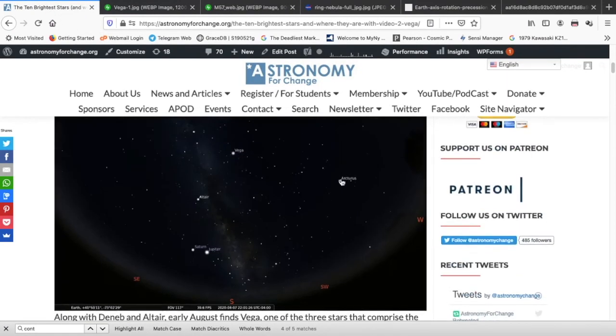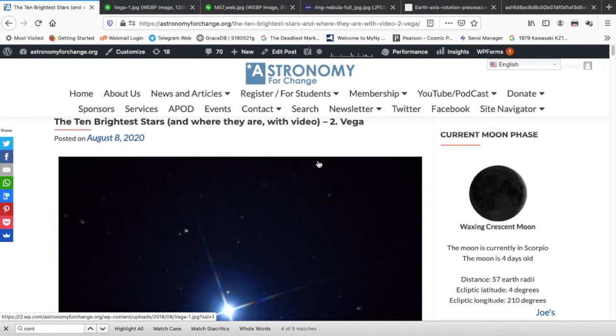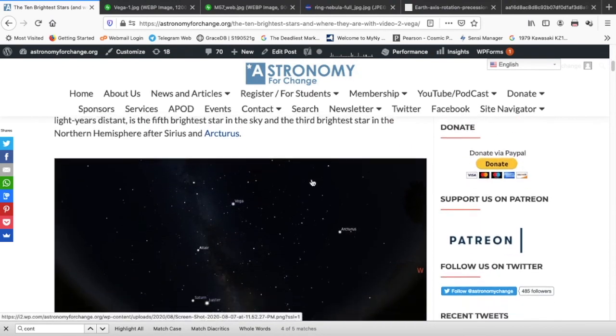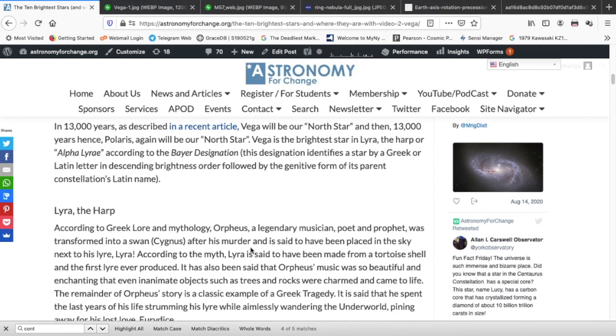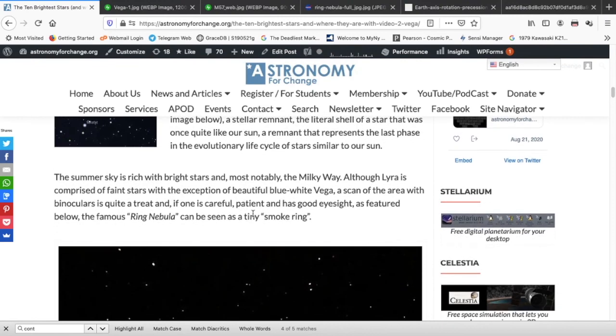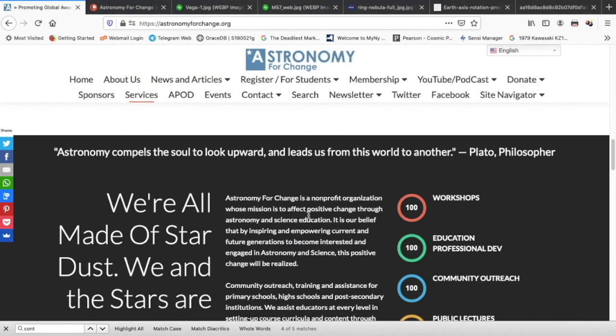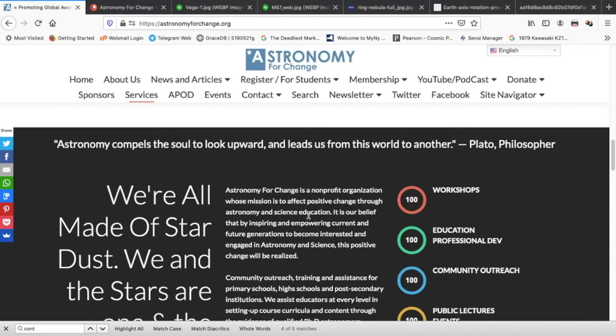Okay, I'd like to also briefly mention our article that talks about this. It's the latest article here about our top 10 brightest stars and where they are. We're presenting Vega this time with this installment. We talk about Lyra and discuss some of the lore and briefly mention the Ring Nebula down here. All of these topics, such as the top 10 brightest stars, seem to be a favorite. We also have another article that we published called the top 10 questions in astronomy. That's out there too. The great philosopher Plato famously said, "Astronomy compels the soul to look upward and leads us from this world to another."